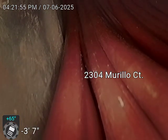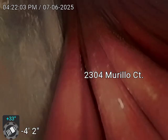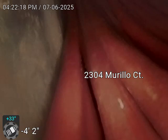So everything looked great. Didn't find anything to even report on. The line is open, flowing well, functioning as designed. No loose connections, no low spots or bellies, and everything looked great. So that'll end the inspection at 2304 Murillo Court in Fairborn, Ohio.